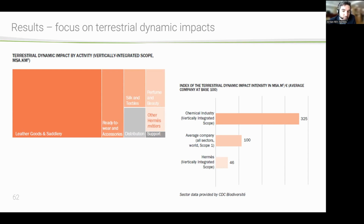So we compare all the scope of Hermès, so the vertically integrated scope, from cradle to gate, as we can say, and we see that we are 2 times lower than an average company in just scope 1. So we don't want to draw any strong conclusion on it, but it's quite reassuring to know that Hermès has quite a contained biodiversity impact.